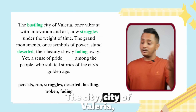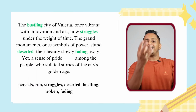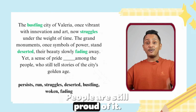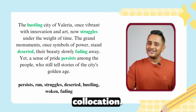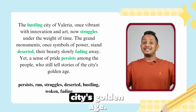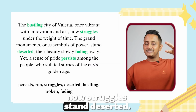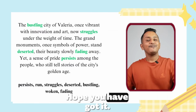The city of Valeria. Yet, even with all these negatives, a sense of pride still stays. People are still proud of it. Sense of pride persists. Pride persists is the collocation. Sense of pride persists among the people who still tell stories of the city's golden age. The first is bustling city, now struggles, stand deserted. Fading away, persists. Hope you have got it.